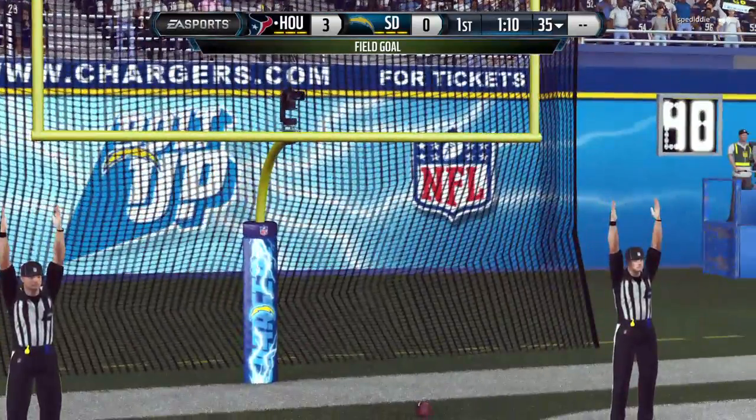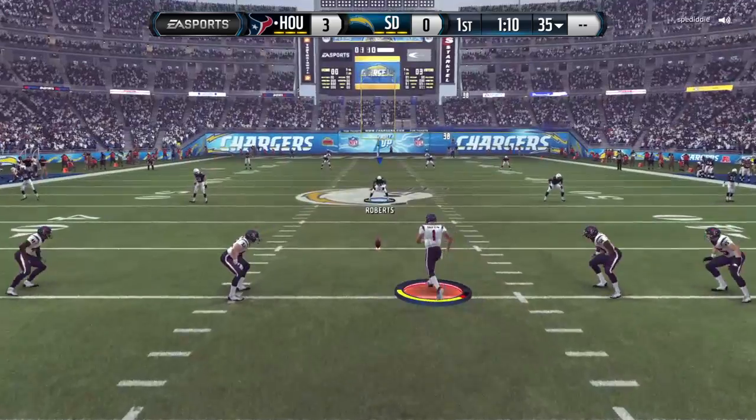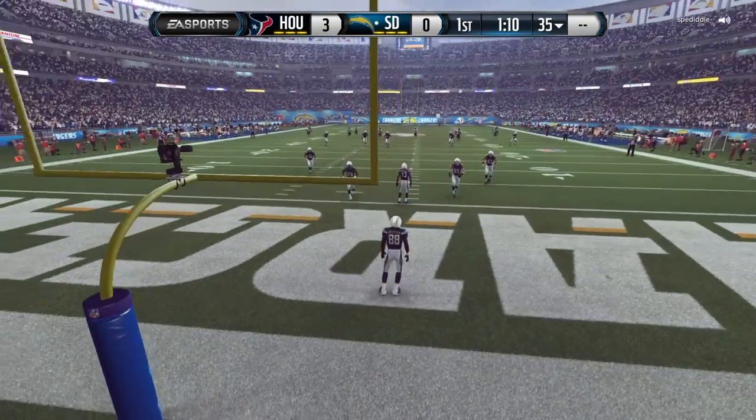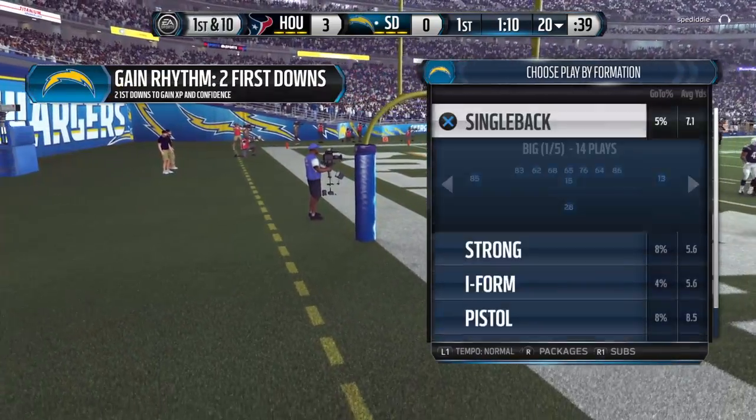And with the second quarter fast approaching, they've got the lead with that field goal. Anytime you score points in the first quarter of a football game in this league, that's a good thing. So don't be disappointed that you only got 3. Look on the bright side, it's scoring.